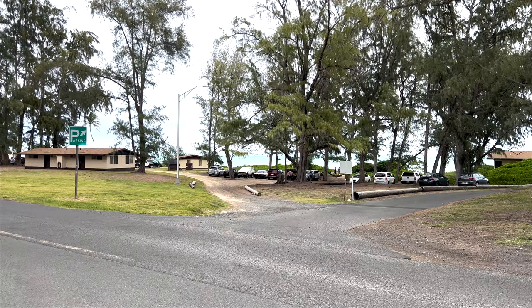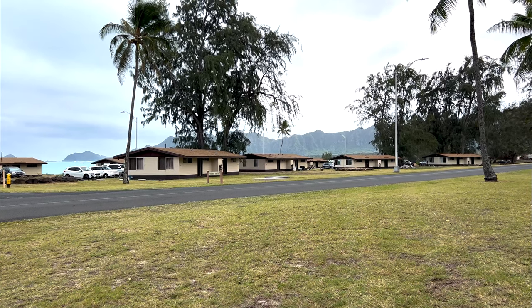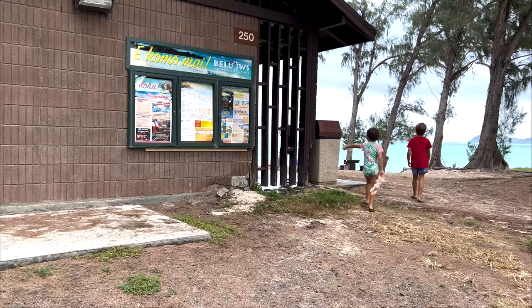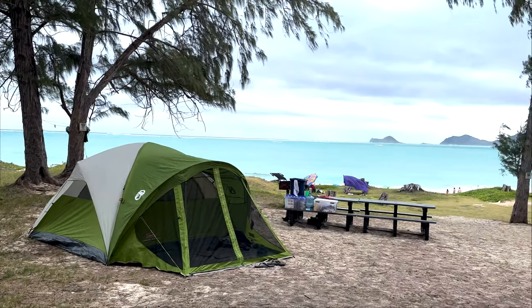There's also cottages, there's also condos that you can stay in, but really the camping, the campsites, is what we experienced, and it's also the most affordable. So, not getting too far into it, your basic family campgrounds can have up to 10 people, they're $30 a night. You can have some that are on the beach right there.